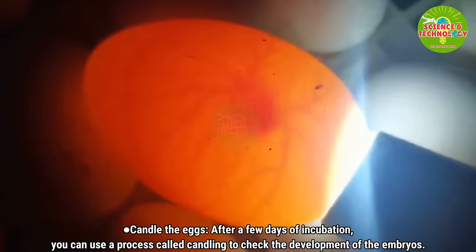It is crucial to ensure proper ventilation in the incubator to maintain fresh air flow. Consult the incubator's manual for any specific instructions regarding ventilation settings.